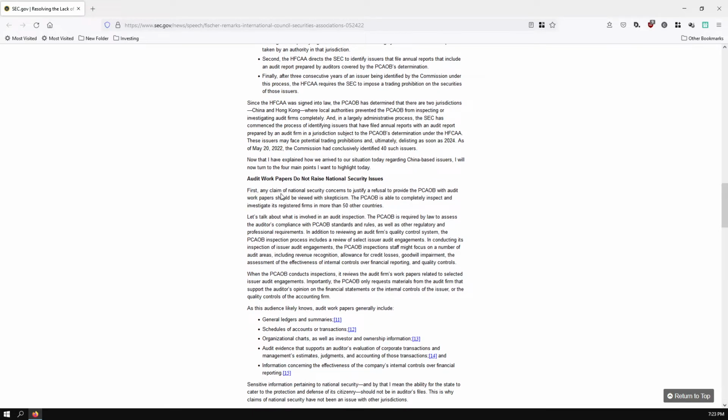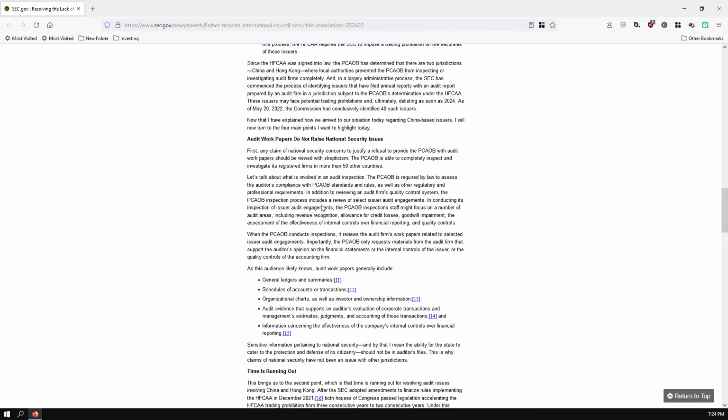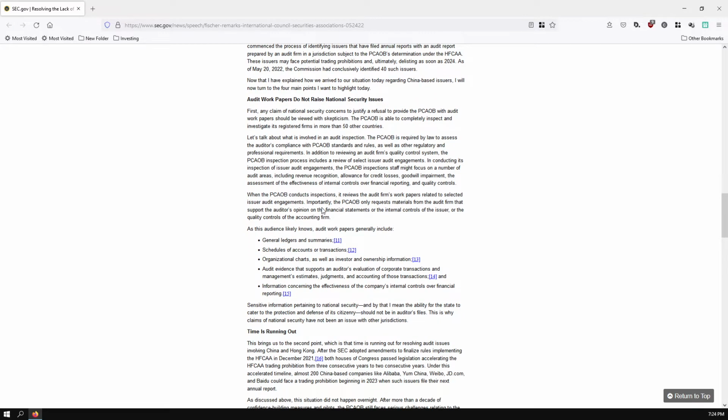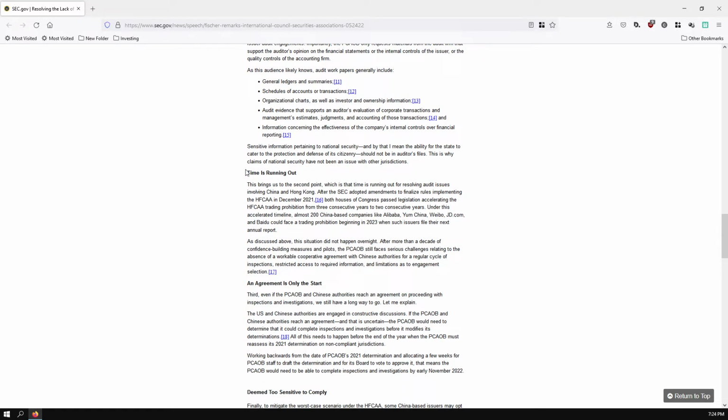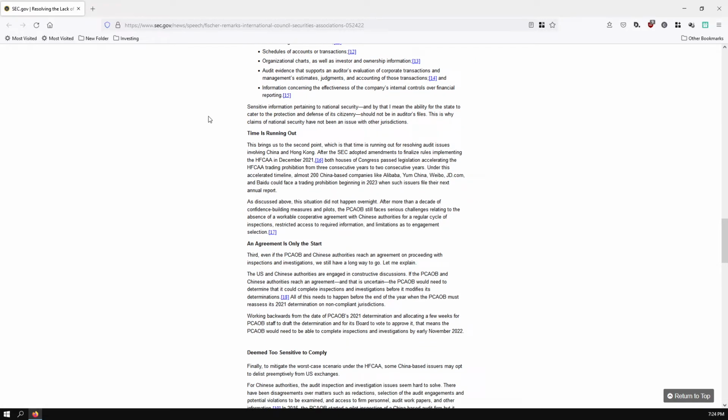And so any claim of national security concerns to justify refusal to provide the PCAOB with audit work papers should be viewed with skepticism. The PCAOB is able to completely inspect and investigate its registered firms in more than 50 other countries. So they are not liking the direction things are going. Time is running out, they reiterate, as we saw.